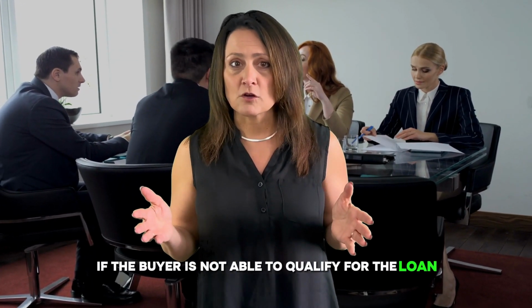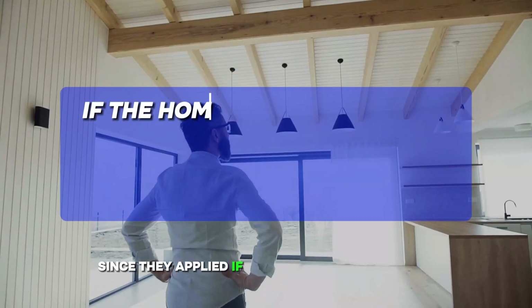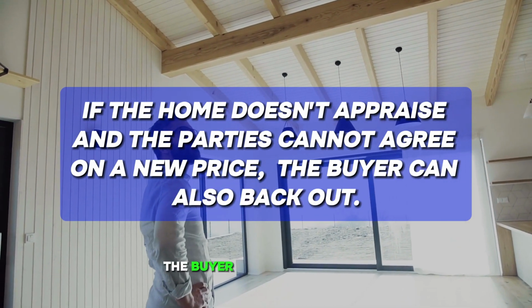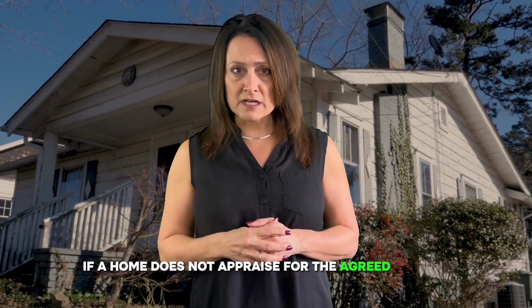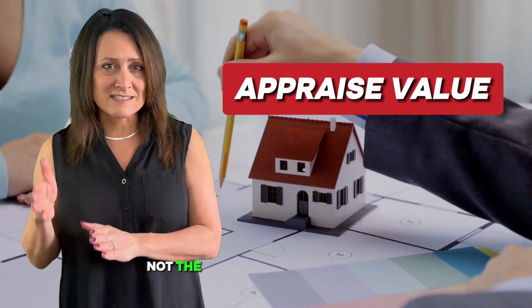Also, for some reason, if the buyer is not able to qualify for the loan, maybe something happened with their employment since they applied, or if the home doesn't appraise and the parties cannot agree on a new price, the buyer can also back out. As a seller, you need to understand that if a home does not appraise for the agreed amount, the lender will only loan on the appraised value, not the sale price.